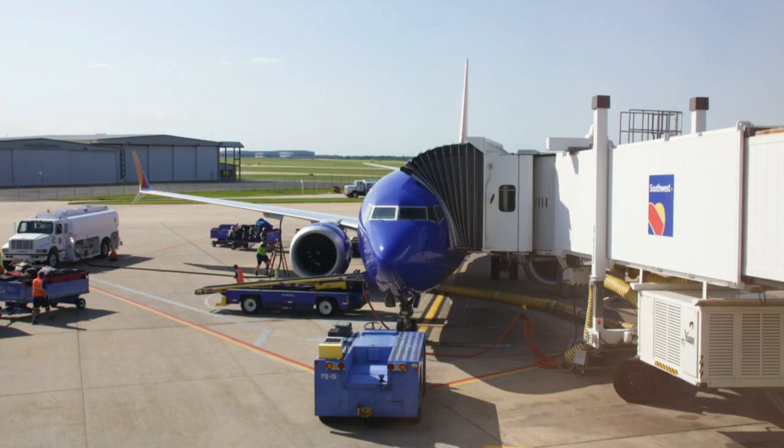And then I came up at gate B5 to get a really cool shot of the Southwest Airlines Boeing 737 MAX 8. This is a really cool aircraft, and as you can see, they're getting the plane filled up. It looks like they're getting some baggage loaded on as well, and I'm not sure if that's oxygen in the yellow right there, but I'm pretty sure that's what the yellow tube is for. So really cool to get to see that right there as well.